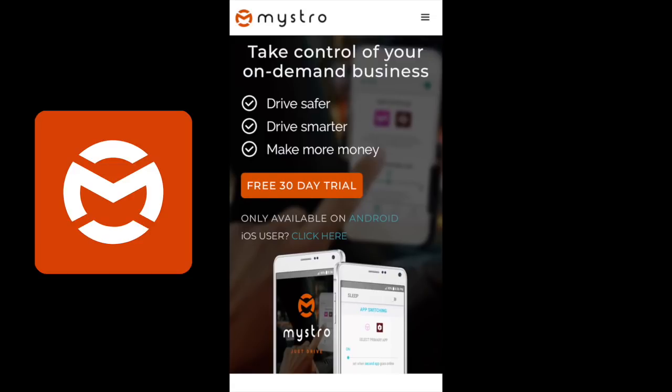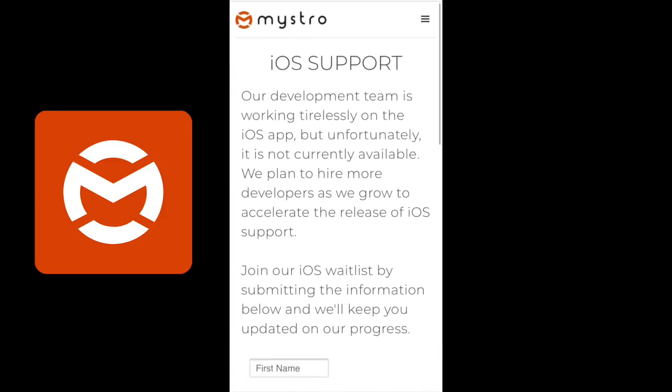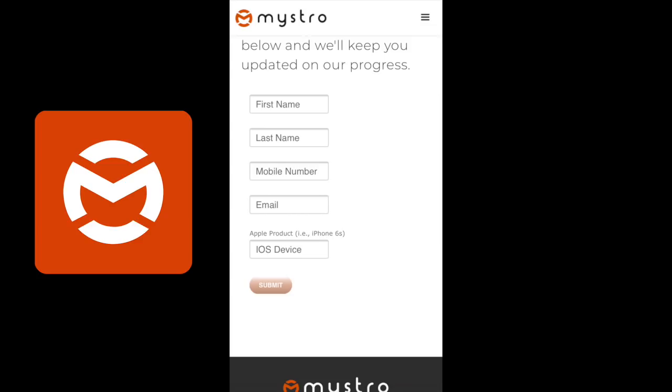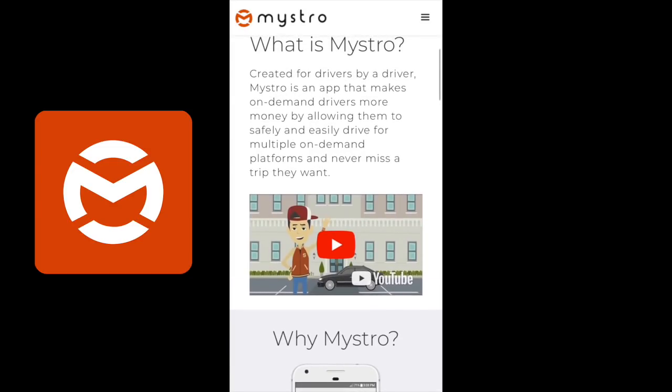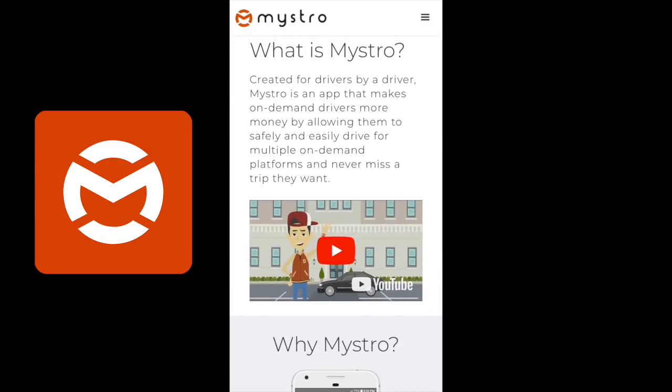So the first app we'll discuss is Maestro, and it is actually only available on Android currently, but iPhone users can join the waitlist to see when it will be released for the iPhone. But here's a look at their website, and basically what Maestro is, it's an app that allows drivers driving for multiple services to seamlessly manage all of those services within one app. So if you're driving for both Lyft and Uber, you can manage both of those driver apps within the Maestro app instead of needing to go back and forth between the Uber driver and the Lyft driver apps.